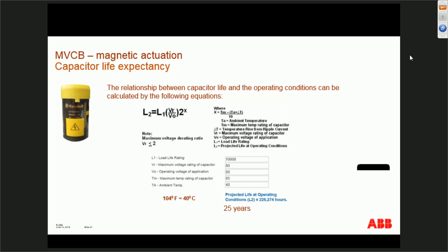And then the life of the capacitors. The life of the capacitors, of course, is projected at 25 years. All electrolytic capacitor manufacturers recommend a 15-year replacement in hot environments, like, say, jungle environments, or a 20-year replacement in normal applications. That doesn't mean that the capacitors won't exceed that. It's just what they recommend. By calculation, you can project the life of your capacitors.